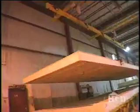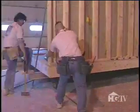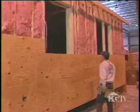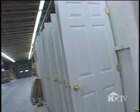First comes the floor. It will serve as the base for each section of the house. The Hopper's home will have 6 large sections. Next, these men use nail guns to frame the walls. This is the Hopper's front door. Almost everything is done here at the factory.